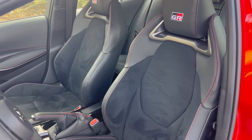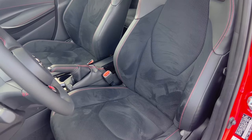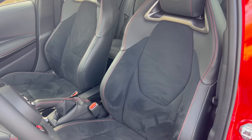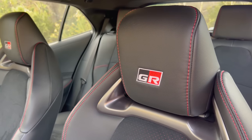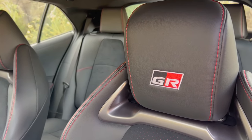Let's go back and start with those seats, which are suede in the Circuit model like I showed you, but they're also cool, grippy performance seats designed to keep you in place during hard cornering. They're comfortable, they look good, they feel good, they're good seats, and they also have the GR logo embroidered into the headrest. In fact, the interior of this car is a bit of GR overload.